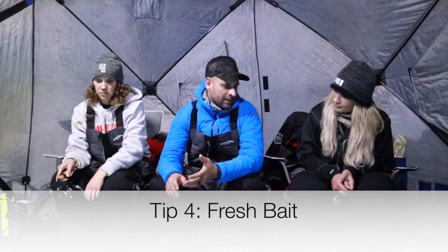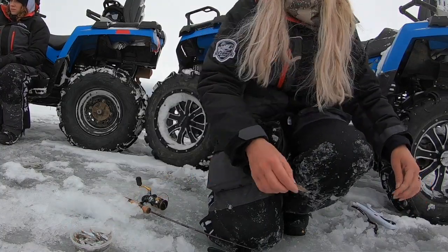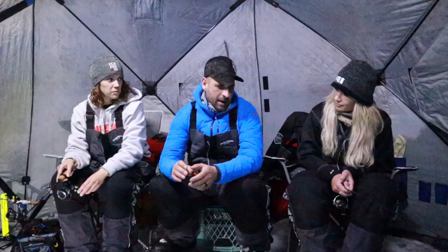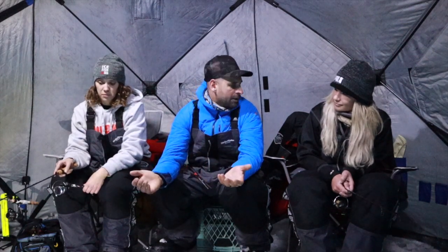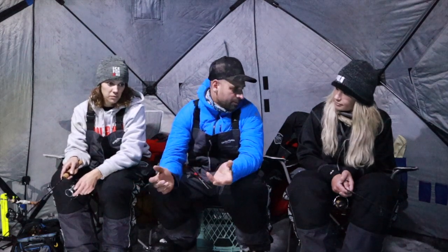The next thing that is so important is bait. You need to have fresh bait, because these fish are in a total shock, their metabolism has slowed down because they're in such cold water now, that if that bait isn't fresh, they just don't want it. And it can be salted minnows. You have to have dead minnows up here to use, or it can be crawlers or mealworms. As long as it's fresh, it'll be okay.